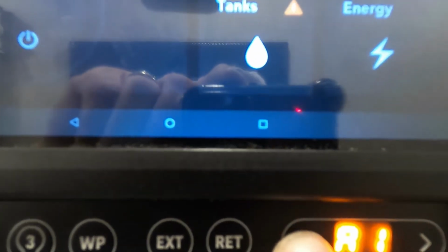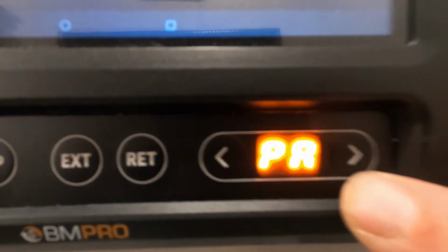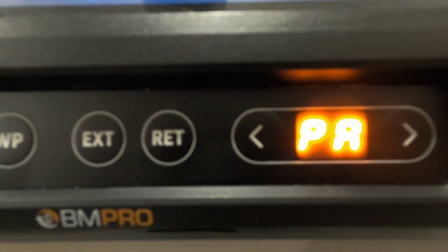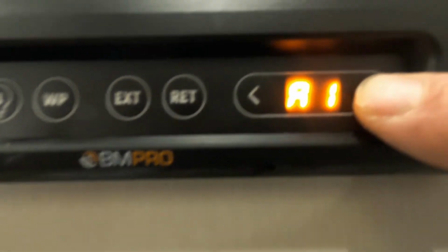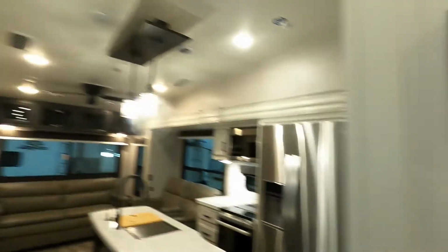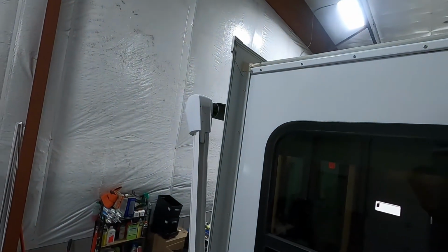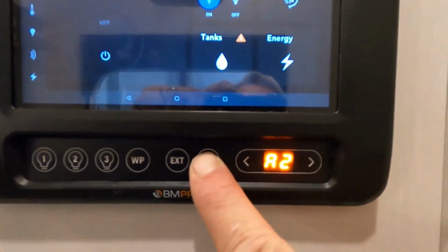Alright, I'm going to start back here at off. The Command BM Pro app is what you want to do. You want to go here and pair this to your app. You can do just about all of these things: slides, awnings, lights from your phone. Awning number 1, awning number 2. I'm going to extend awning number 2 just to show you. You can do that from here as well as your motherboard. Retract that back in here.